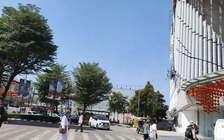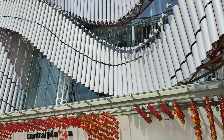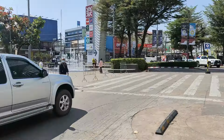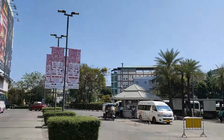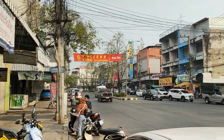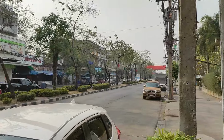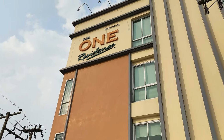Well, I'm really getting to like this town after a couple of weeks, and I have to say I've found a couple of good little hotels. The one that I've been staying in for the past week is called the One Residence, and it's a rather good hotel. So I'm here to do my little review of it. See what you think. It's another very central hotel, just about 3 or 4 minutes away from the central plaza.